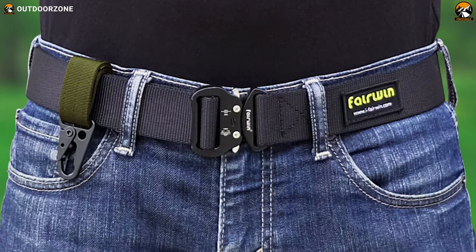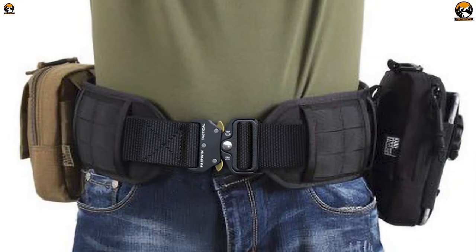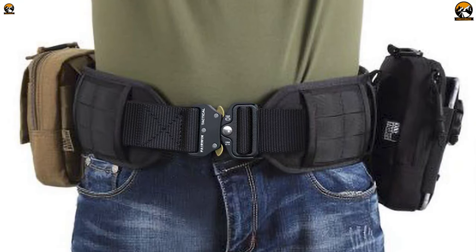To conclude about the Farwind tactical belt, the belt offers more than its price, and it's versatile enough not only for tactical uses, but also for work purposes.